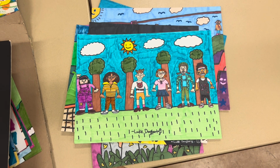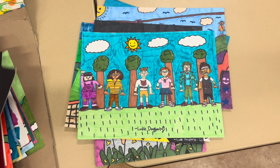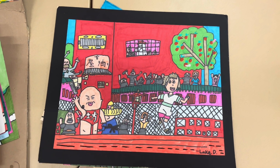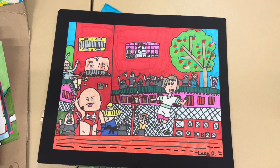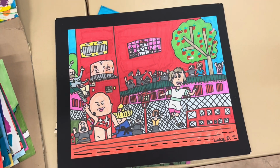This next one is me as part of the friend group from Turning Red. You guys know how big of a fan I am of that movie. And then we have a Spirited Away drawing here, and just so you guys know, there are going to be a lot of Spirited Away drawings here. So this is when Chihiro passes the test and is able to return home to the human world with their parents.